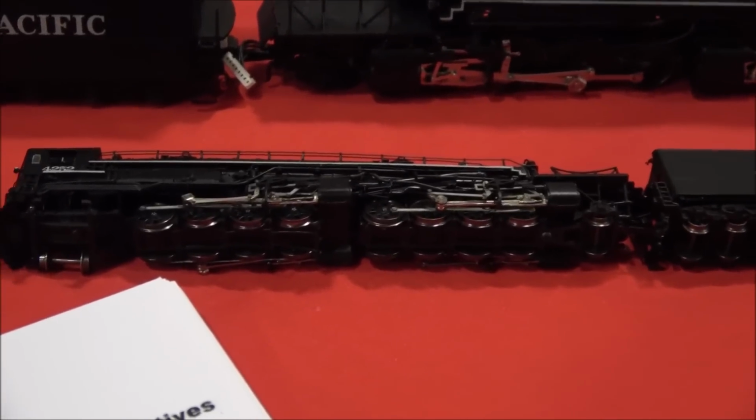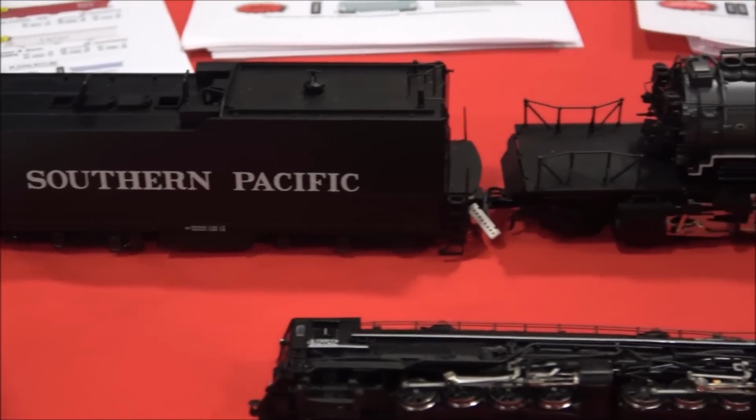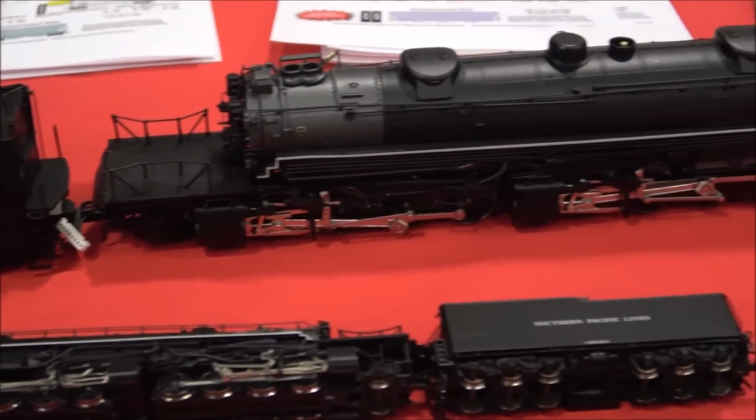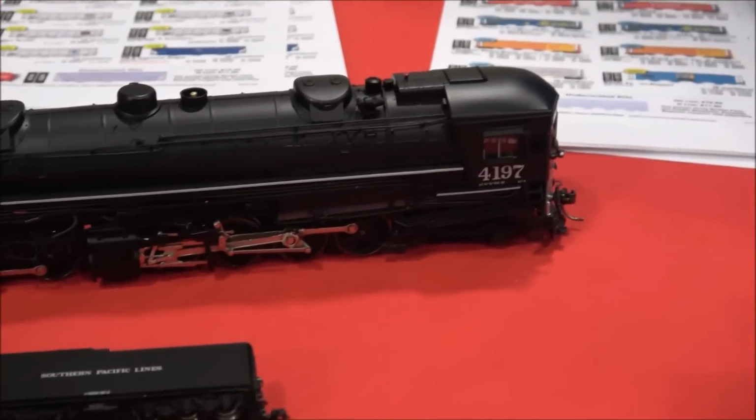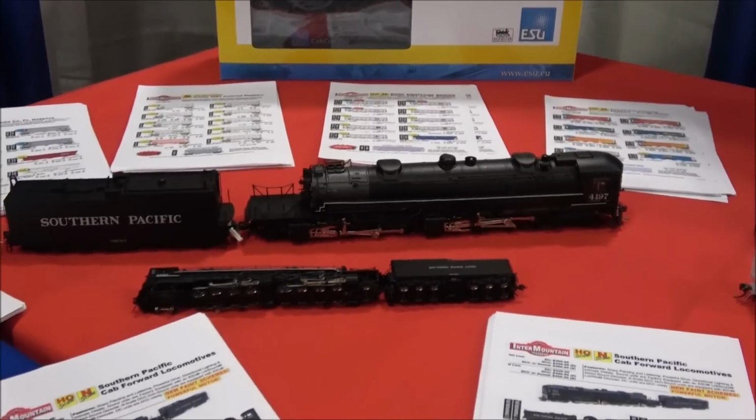Directional lighting, factory equipped with ESU LokSound, which in my opinion is the best in steam. So very good, very nice product rerun, and an N scale cab forward to look forward to.